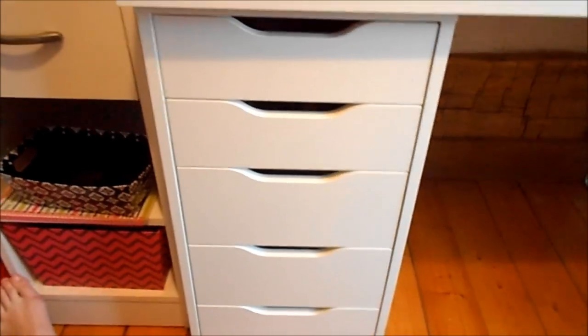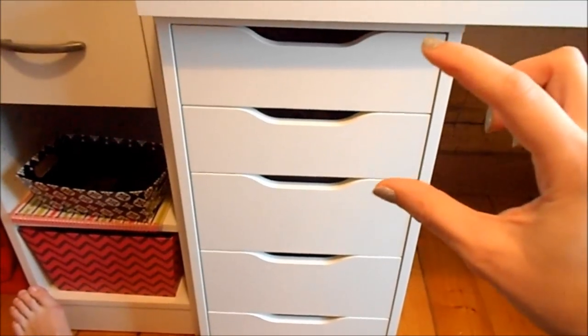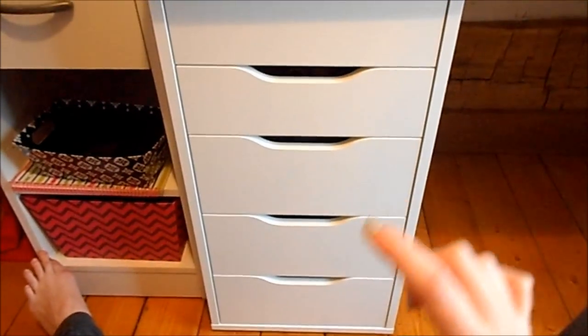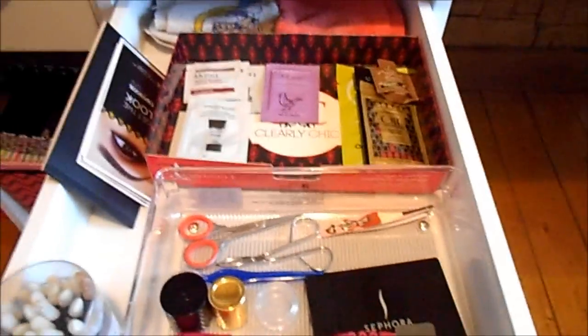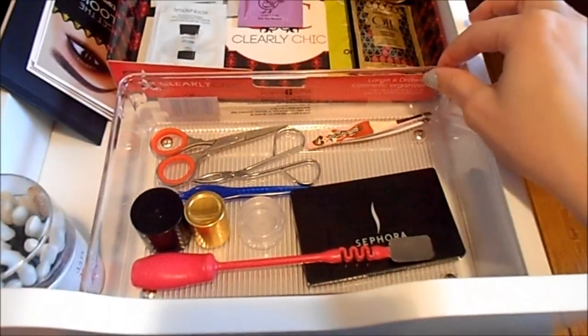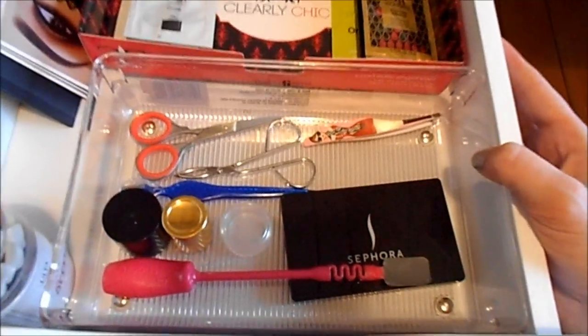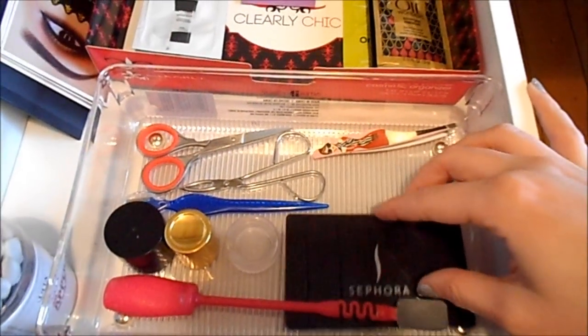So now we are going to move on to the drawers, and I'm not sure if you can tell, but the top 2 drawers are not as deep as the bottom 3, so that's how I had to organize things. And we are going to start with the first drawer. Now in here is where I keep tools and samples. This little container here is from the brand Inner Design, which you can find at Bed Bath & Beyond and the Container Store.